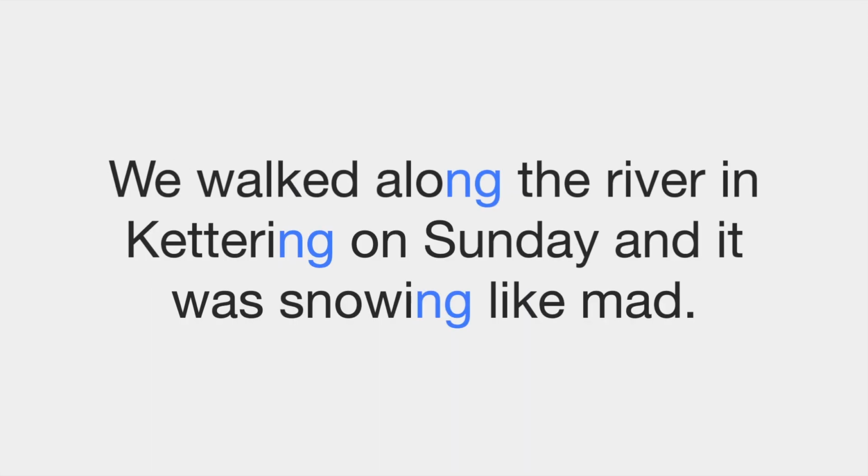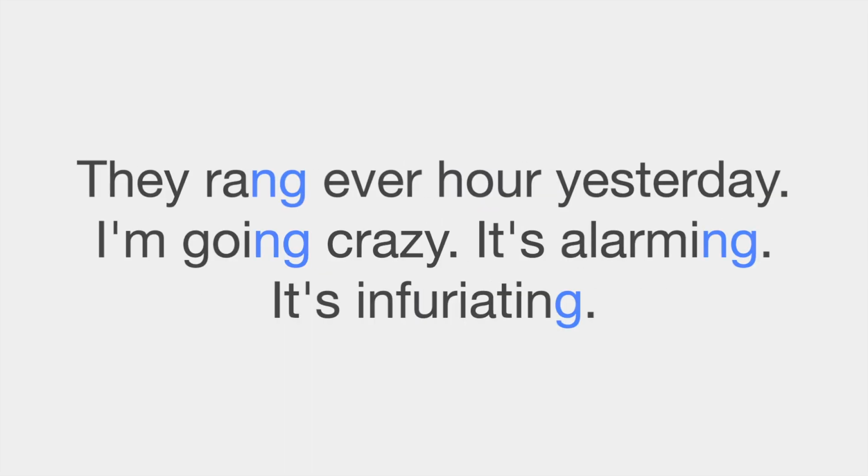We walked along the river in Kettering on Sunday, and it was snowing like mad. They rang every hour yesterday. I'm going crazy. It's alarming. It's infuriating.